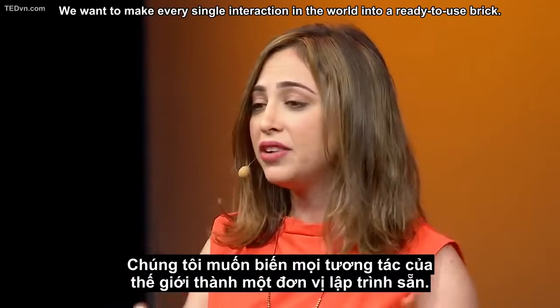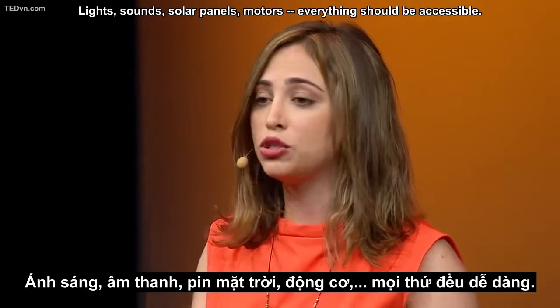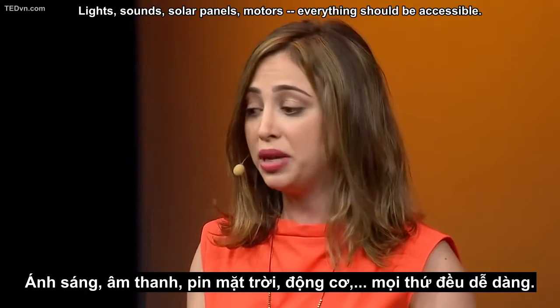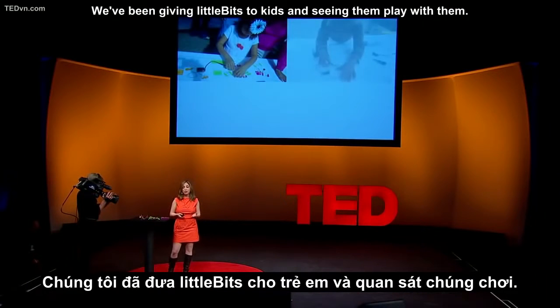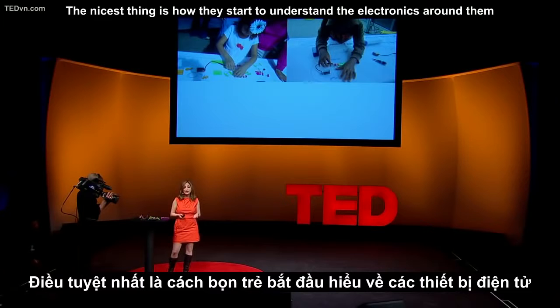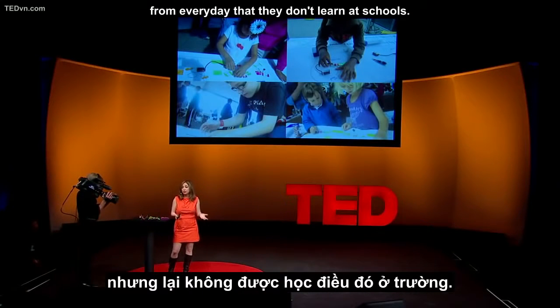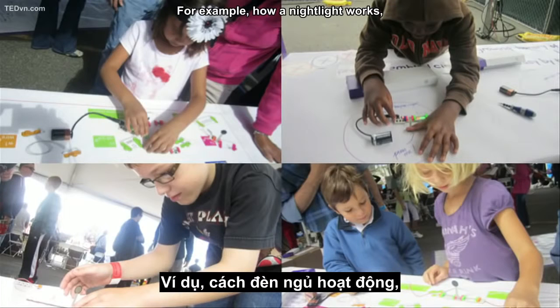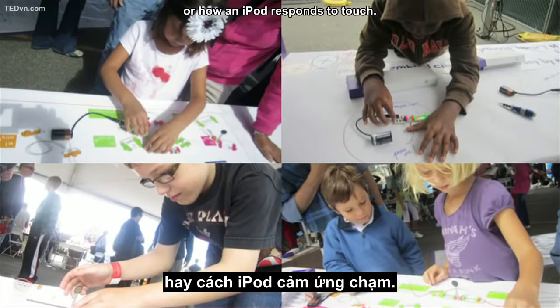We want to make every single interaction in the world into a ready-to-use brick. Lights, sounds, solar panels, motors, everything should be accessible. We've been giving littleBits to kids and seeing them play with them, and it's been an incredible experience. The nicest thing is how they start to understand the electronics around them from every day that they don't learn at schools. For example, how a nightlight works, or why an elevator door stays open, or how an iPod responds to touch.